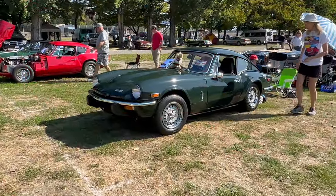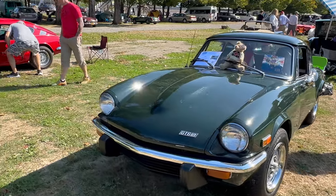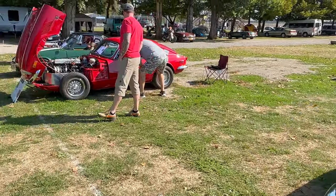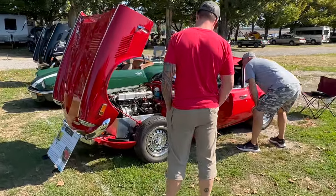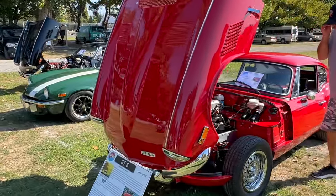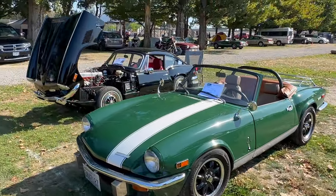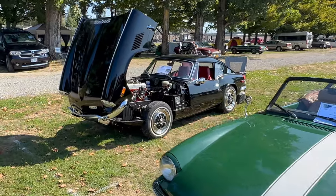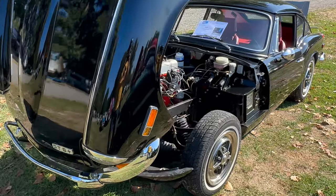Now we have some Triumph GT6s. This is a coupe version of the Triumph Spitfire. However, these have six-cylinder engines instead of four-cylinder engines that the Spitfires have. This is a different engine than the TR6s use. This is a smaller six-cylinder.